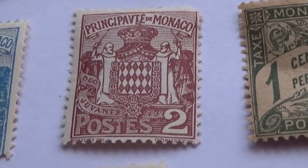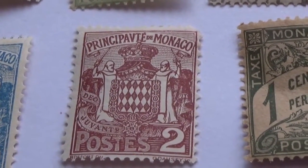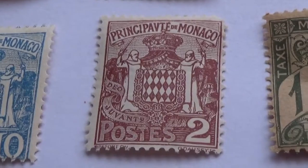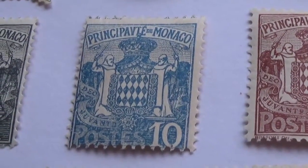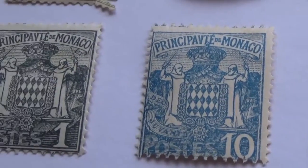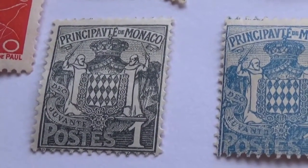Okay, now this one here is a 2. Look at that. Almost like having, it's a royal checkers. Looks like checkerboard there, huh? Very nice. Then you have it here as a 10 in blue. Really nice. 2 men standing beside it with a sword. And then we have it here as a 1. Kind of a deep green.